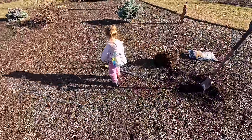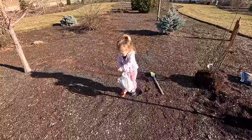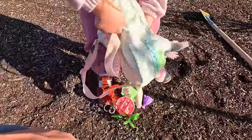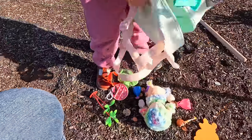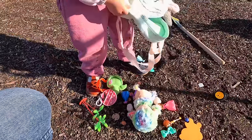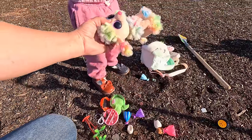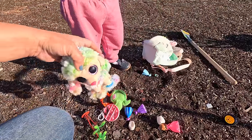Whoa. What do you have in your backpack? You have some cool stuff. You gonna show us? You've got a little tree. You wanna jump it? Oh my goodness. You've got a little poodle. Uh-oh, it's got mulch on it now, babe. Here you go. I'm gonna put it back in your bag. Let's put them back in your bag one at a time.